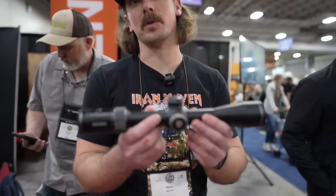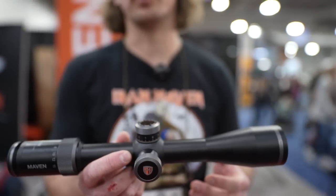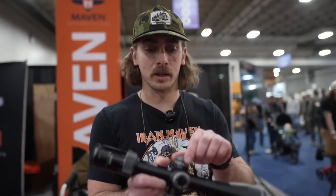So here's what's new from Maven. So we have the RS 1.2 rifle scope. This is kind of an upgraded version from our original RS1. We added an illuminated reticle, elevated turrets. Is this a first focal plane? First focal plane. All right, yeah. Cool. First focal plane scope.